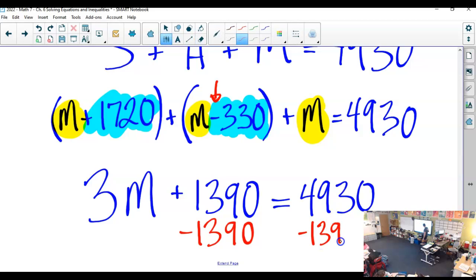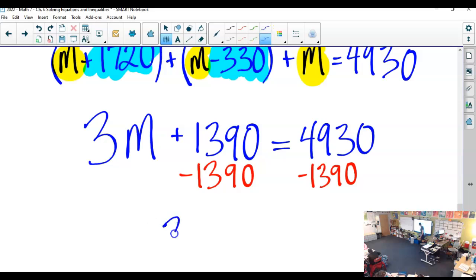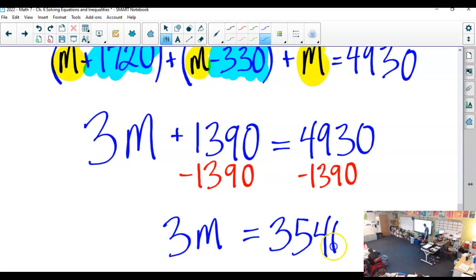You should have it written down on your paper. Otherwise, that "I told you so" is way too preemptive. So what does 3m equal to? 3,540. Any verification from just another person with a calculator? Make sure we didn't mistype. Yeah, we're good.